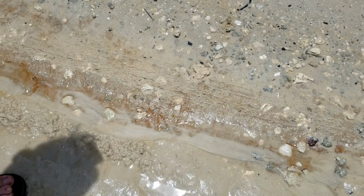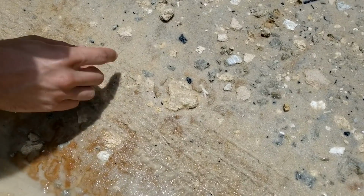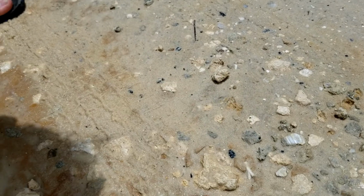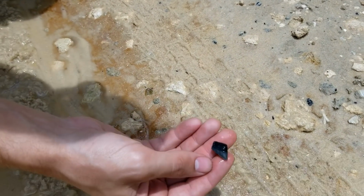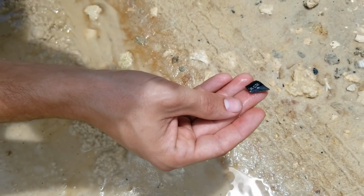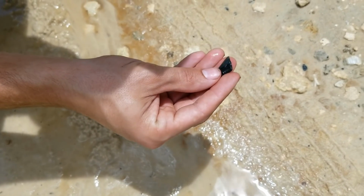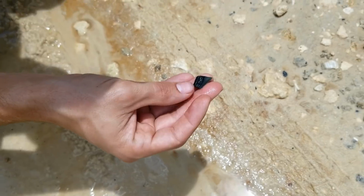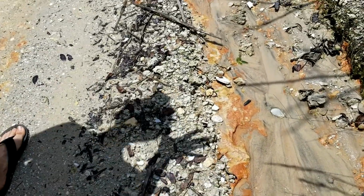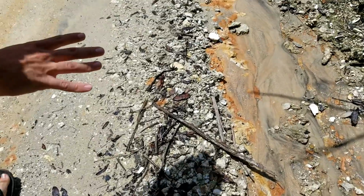All right. See a little tooth right here. Looks like it's going to be a little bull shark. Wait a minute. A little megalodon? That's a little meg, man. Megalodon! A little tiny meg. It's busted up, but still. Nice. That's cool. Pretty awesome. Oh, it's looking crazy. Dude. Okay. That's wild.